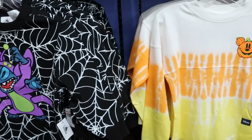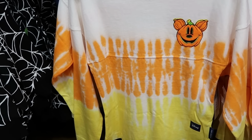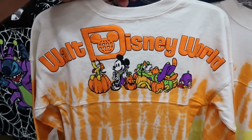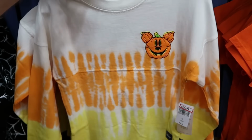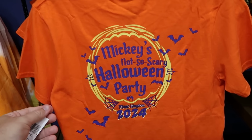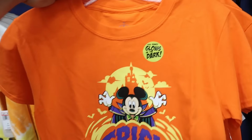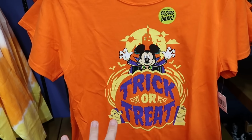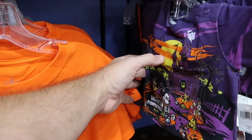Right next to that is the kids candy corn spirit jersey with the Mickey jack-o'-lantern on the chest section. I do want to show you the backside. You have the Walt Disney World Archway with Pluto, Mickey, we have Chip and Dale, and then Goofy, $25 a piece for them. But they're even getting some of the Halloween t-shirts in the kids section for Mickey's Not So Scary Halloween Party. This is the design on the backside. I do believe this one does glow in the dark as well. The front section says Trick or Treat with Mickey Mouse in his Halloween costume. Originally $27, now only $7.99.